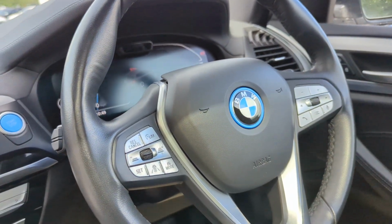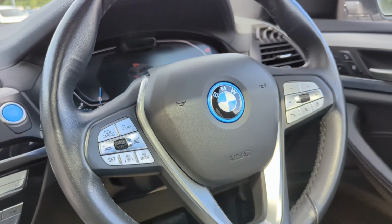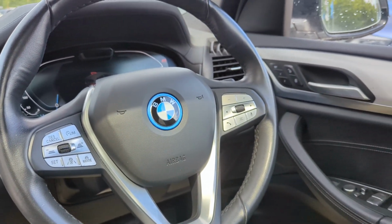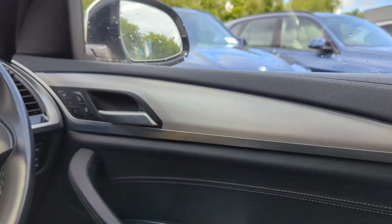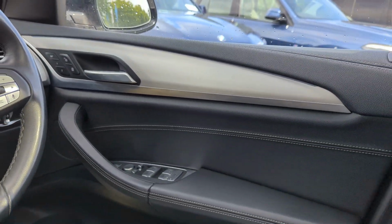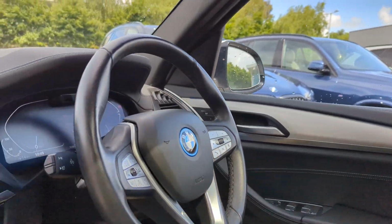Multifunctional steering wheel. You do have lane assist, steering intervention, front collision warning, multimedia settings, memory seats in the front, and you do have fully electric windows and folding mirrors.